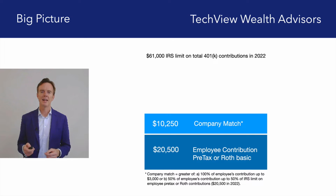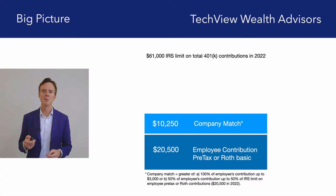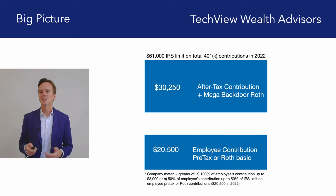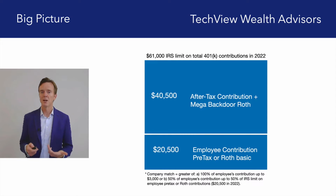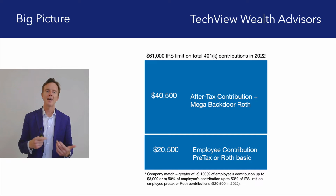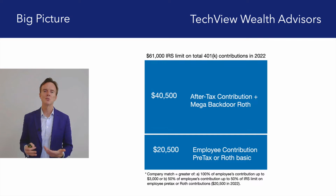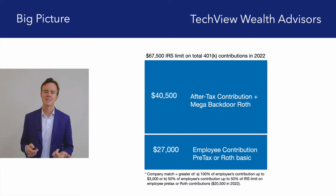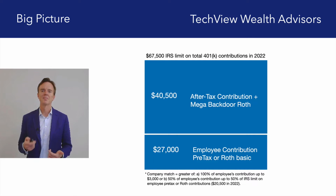And then we can calculate how large this box on top is. This is for after-tax contributions from you, the employee. And it's going to be $30,250 in 2022. If there were no company match, it would be as large as $40,500. And this is where we can convert these after-tax contributions to Roth through this Mega Backdoor Roth. The reason we're interested in doing that is because we don't want to pay taxes on our investment earnings. That's the whole idea behind this. One more thing, if you are age 50 or older, you could add another $6,500 to the bottom box.